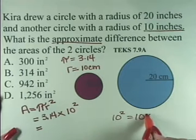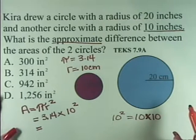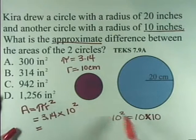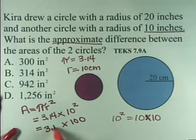Did you watch on the first problem when I was showing them how we got feet cubed? Cubic feet. It was because it was feet times feet times feet. Well, if it's square, that means I multiply two of them. Okay. 10 times 10. If it's cubed, that means I multiply three of them. Okay? So what is 10 squared or 10 times 10 equal to? 100. Okay. And then I'm going to multiply that by 3.14.